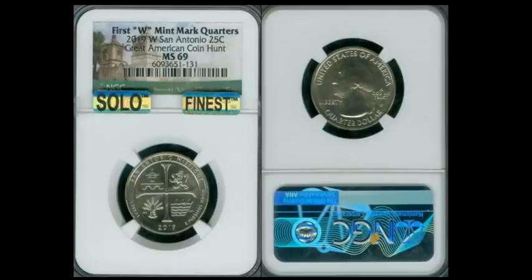2019 West Point San Antonio Missions ATB quarter. As you guys know, this is the great American coin hunt. The W minted circulation rarities were inserted out there in coin rolls back in the day, and they were the heart and desire of every searching mission. It was a true treasure hunt in every aspect.